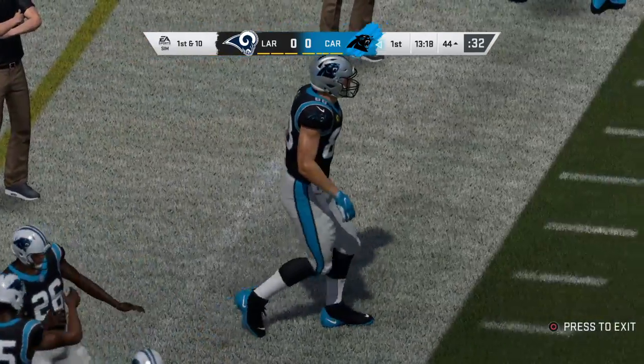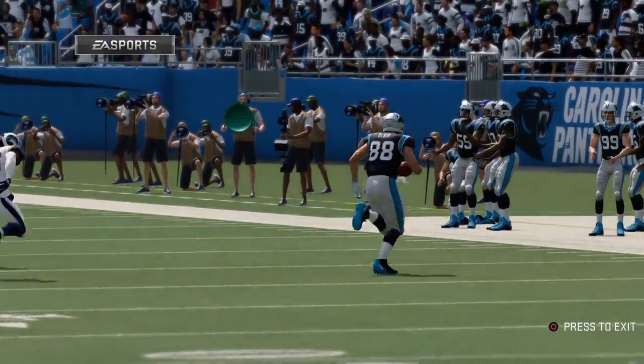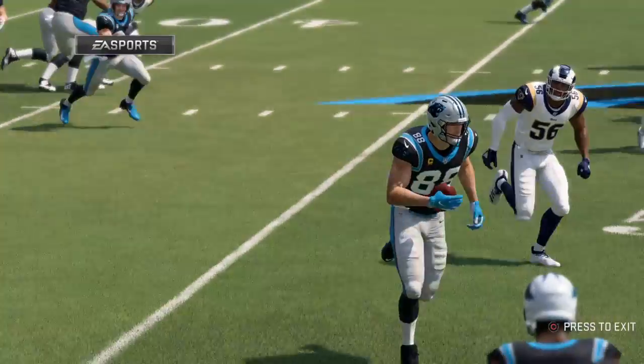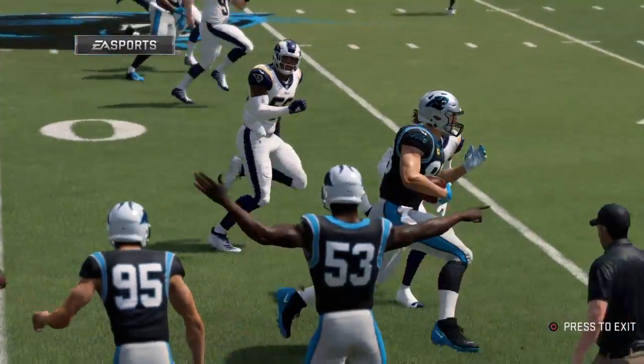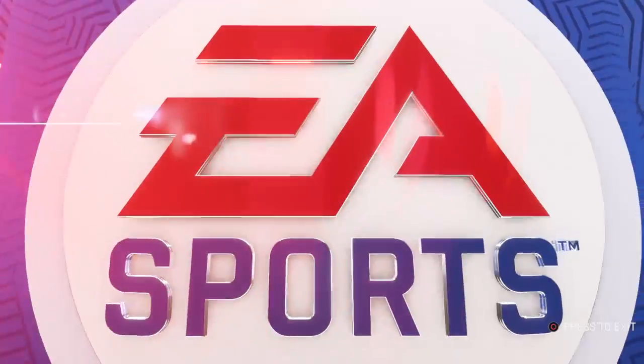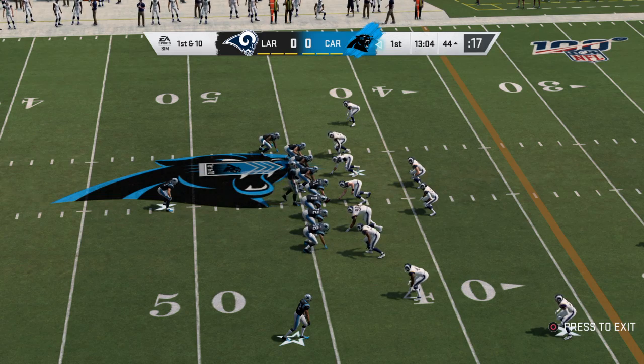Yeah, Greg Olsen's back for his 13th NFL season. The last 9 have been in a Panthers uniform. Only 9 games for him a year ago, 7 the season before due to injuries. But when healthy, a 1,000-yard receiver in 2014, 15, and 16. So from Rams territory now, it's 1st and 10 at the 44-yard line.